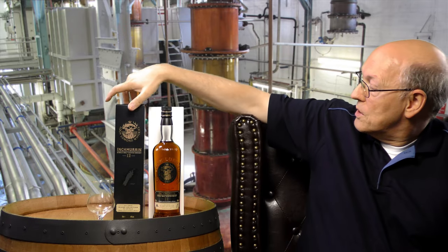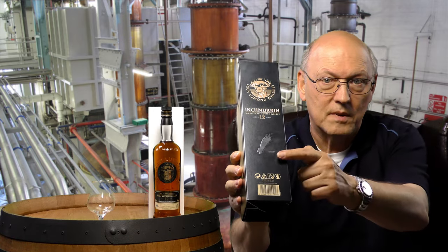I had been at the Loch Lomond as well in 2013, and I took a plane flight, a water plane from Loch Lomond, and you were able to see all those little islands in Loch Lomond. And here you see one of these islands, and this Loch Lomond is from the Island Collection, it's called, and it's non-chill filtered, uncolored, and it's the Inchmurrin Island in Loch Lomond.